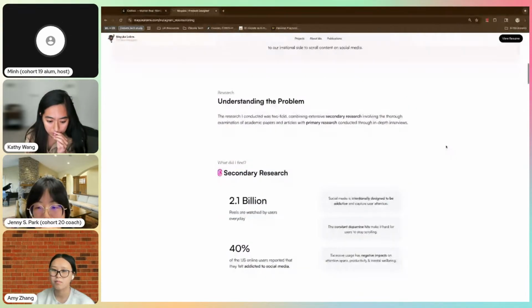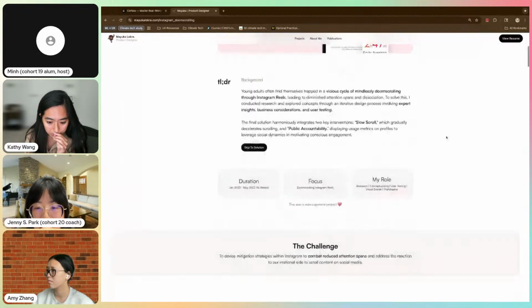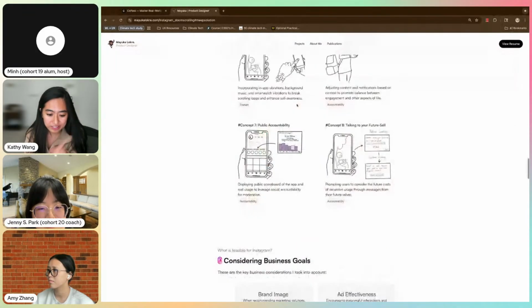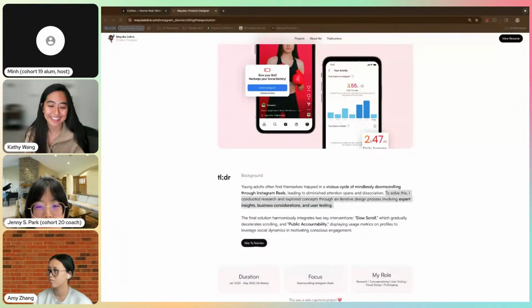Okay, I'm looking at the Unreal from doom scrolling. Skip to solution. I'm reading the background and in the TLDR where it says to solve this, I conducted research. That is a waste of a sentence. Every single designer can say, I conducted research, I explored concepts, I did an iterative design process, expert insights, business considerations, user testing. There's no point of saying something like that. Either you put in numbers to make it super specific, like what exactly did you do? Because that sentence isn't really serving any value unless you can make it specific to you and specific to this project.